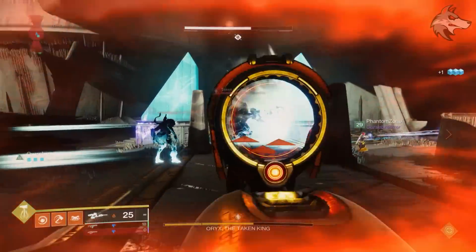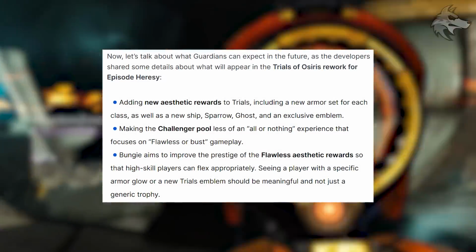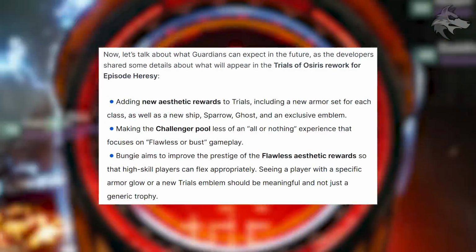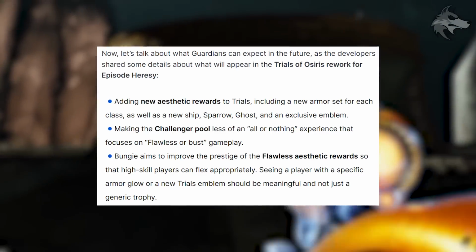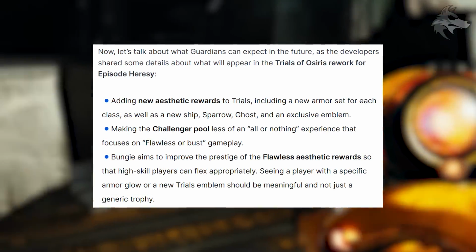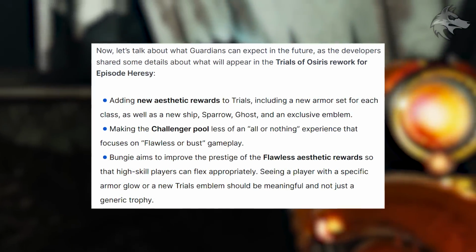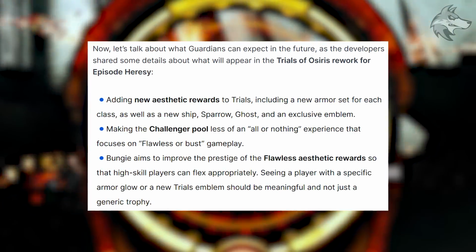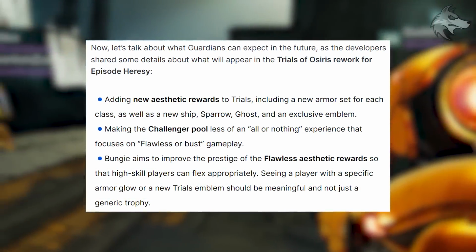They'd also indicated that there will be a Trials of Osiris rework for episode Heresy, adding new aesthetic rewards including armor sets for each class, exotic ships, sparrows, ghosts, and emblems. But they also look to improve the prestige of flawless aesthetic rewards. And the PvP Strike team want to bring more players into Trials by offering an alternative experience to something similar to Iron Banner, but for 3v3.